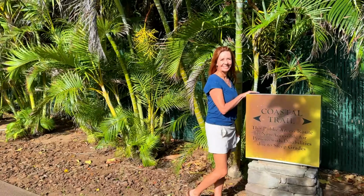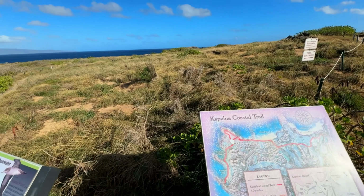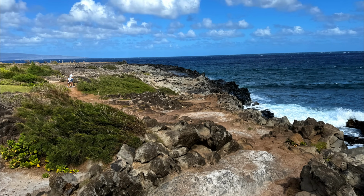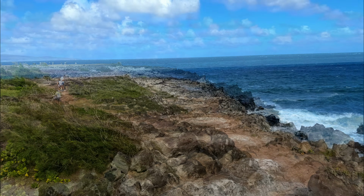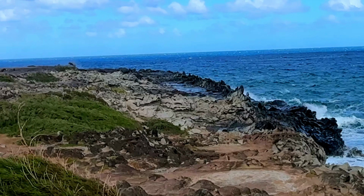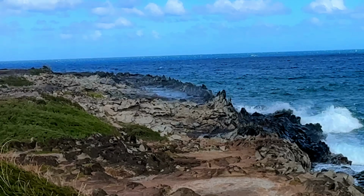The Kapalua Coastal Trail I mentioned begins here and goes north for about 2 miles, ending at D.T. Fleming Park. Along the way, there's a detour hike to what they call Dragon's Teeth. This is a short but windy trail that follows the rocky shoreline to what they say looks like teeth of a dragon, hence the name.